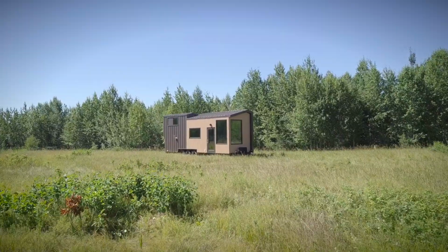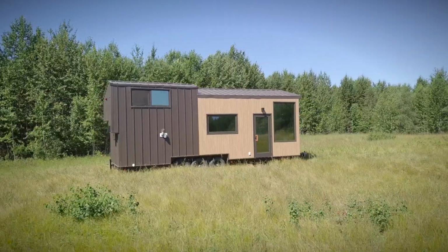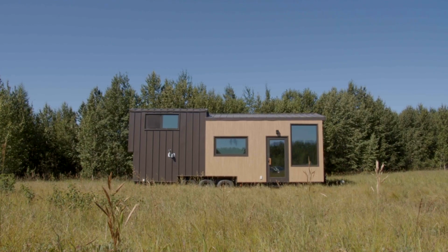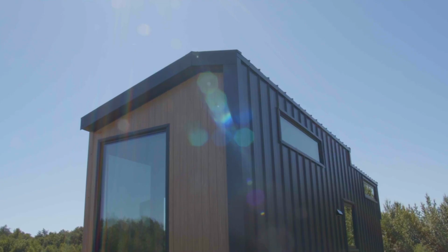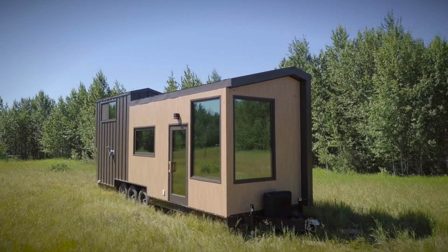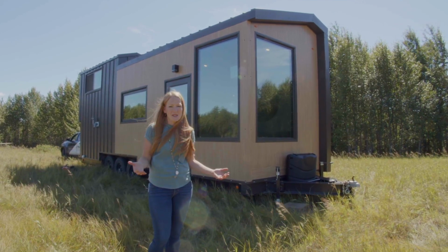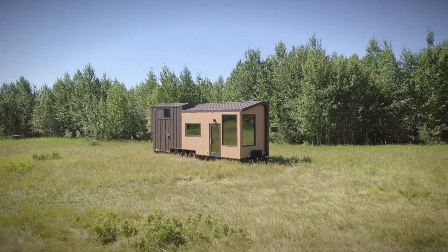So the outside of the Halcyon was designed specifically with lots of windows, differing roof lines, and two tones of siding. That way it just breaks up the home and gives it a lot of visual appeal. One of the things that we love to do in tiny homes is use metal siding. Metal siding is super important to us in tiny home design because it leaves a real maintenance-free exterior. So the wood tone on this home is actually metal. In tiny homes, when you don't have drip edges, your home is exposed to the elements all the time. And metal siding gives that maintenance-free exterior.